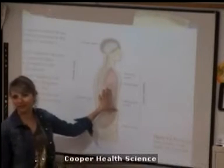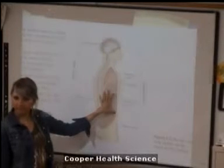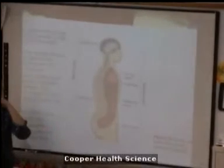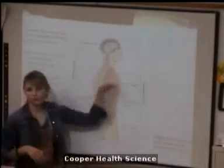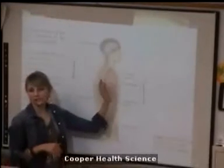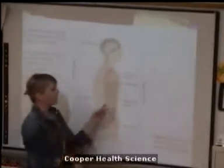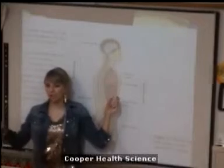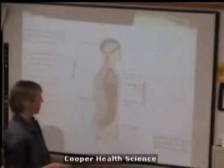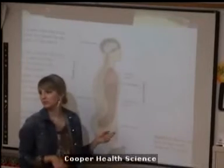The diaphragm is pointed out on here because it separates. What is your diaphragm? It's a muscle right underneath your lungs. It's actually the muscle that makes you breathe. It's kind of shaped like a dome. So your diaphragm separates your chest from your abdomen, basically. Then you have your abdominal cavity, where your abdomen is, and then you have your pelvic cavity, which is the lower portion of the front of the ventral cavity. It holds reproductive organs, bladder, and so forth.